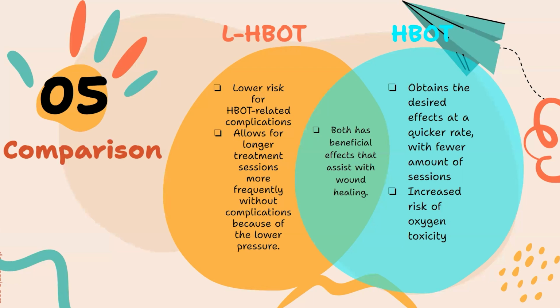In turn, both of these should be used, but there are certain conditions, symptoms, or contraindications that show themselves. We should factor all of these things in and make a very educated decision on which of these two variations of HBOT should be used.